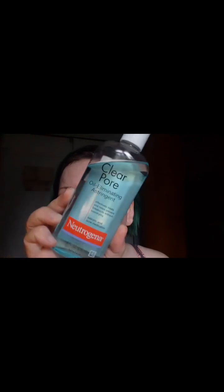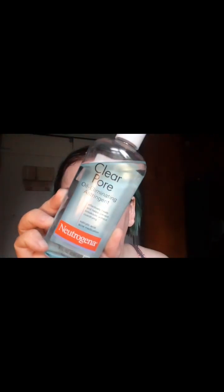I don't use anything fancy. I've used the same things for at least 5 years. I have very oily skin, especially in the summertime. I get very oily. So I like to use my Neutrogena Clear Pore Oil Eliminating Astringent.